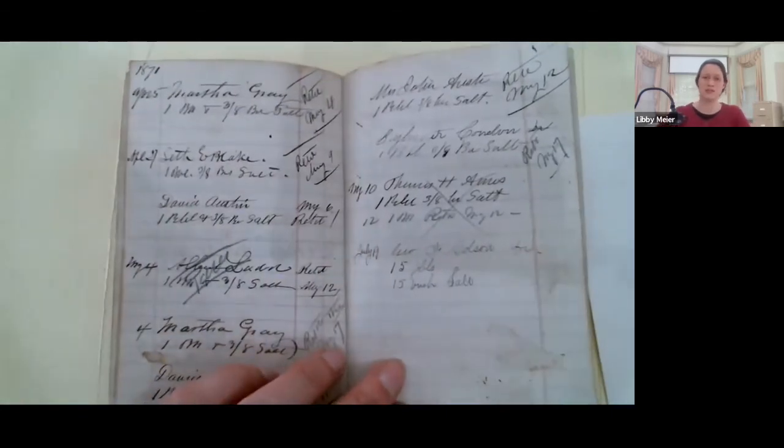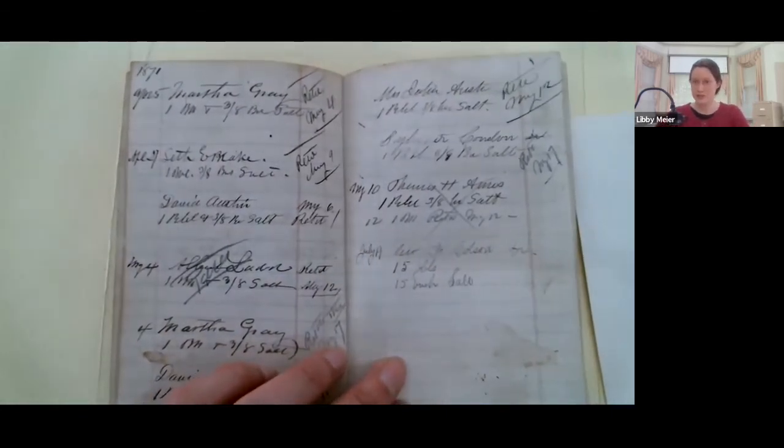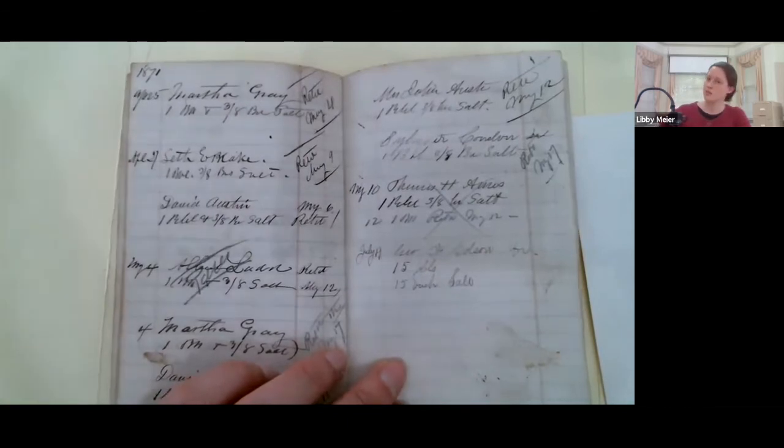So this was a point where Sipperley and I got to say, you know, what's going on here? Who is Martha Gray? And it turns out she was a fisherman. She was a clammer. She was a single woman. She was living with her family. Her father died in 1869. And in the 1870 census, she listed her occupation as a clammer.